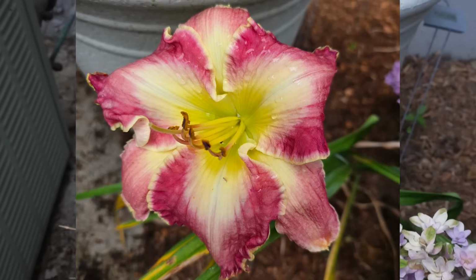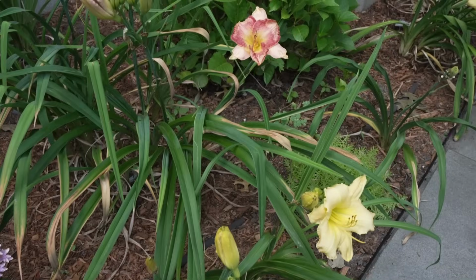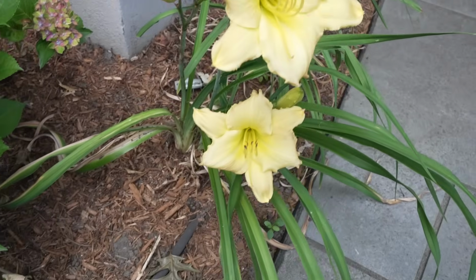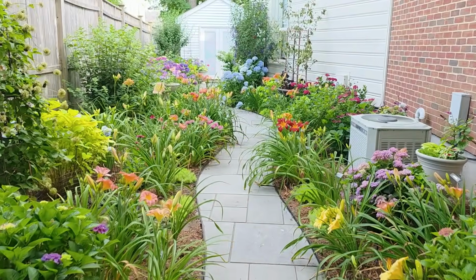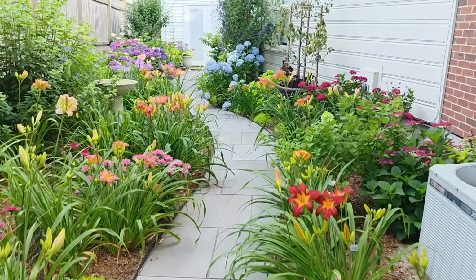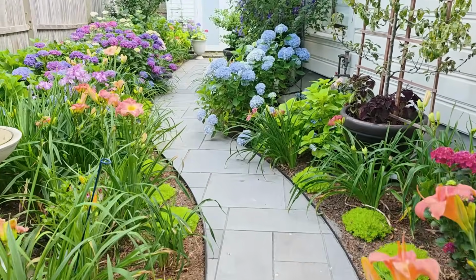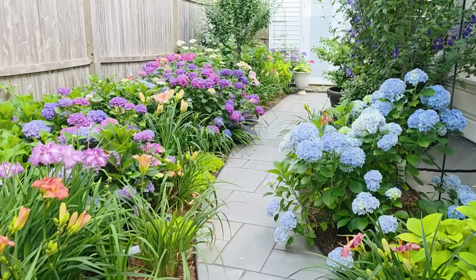And then ending the path over here, we have a cluster of those oy vey daylilies and some yellow daylilies. A nice, cheerful, bright color to end the pathway. And I love just standing at the end of the pathway and looking back on all these beautiful flowers. They are just so happy when I'm over here in the side garden. Boy, have I packed a lot in here between the hydrangeas and all of the daylilies.